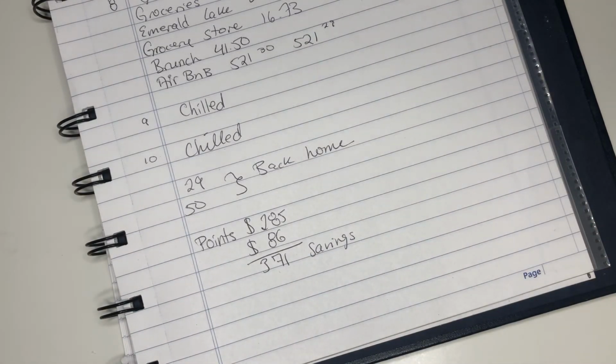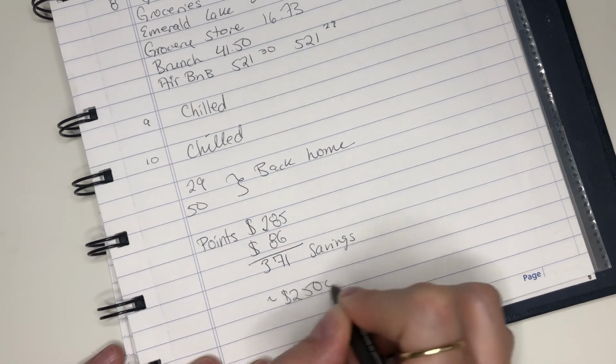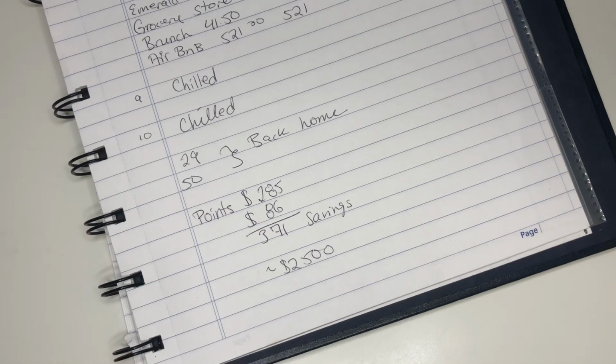And then once we take everything into consideration, and you look at my half versus my partner's half, and all of the expenditures here, there, and everywhere, the combined total that we had to pay was about $2,500 for 10 days. So it's a pretty big number. It's kind of painful to look at.